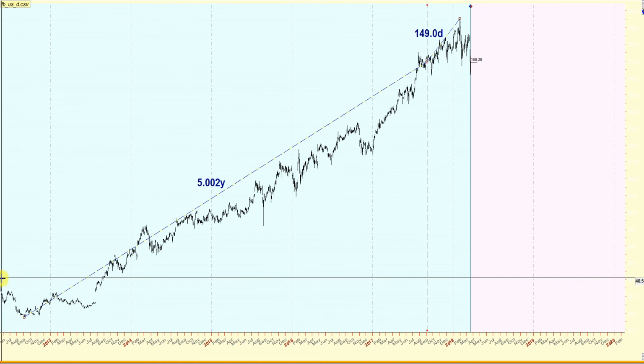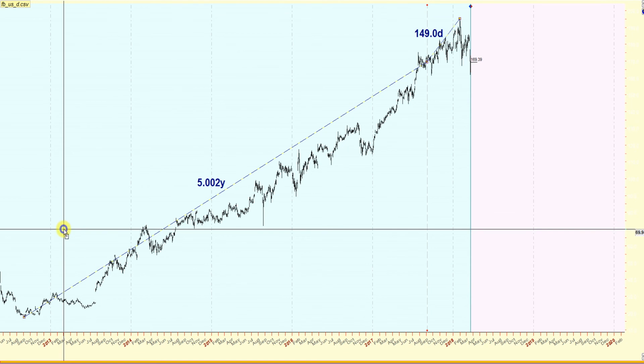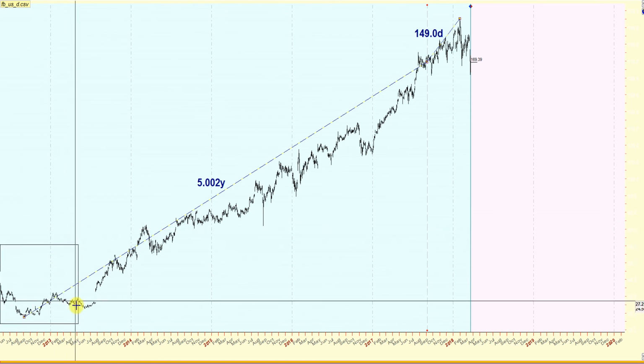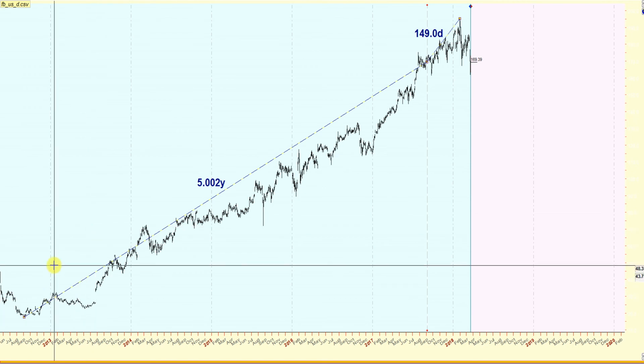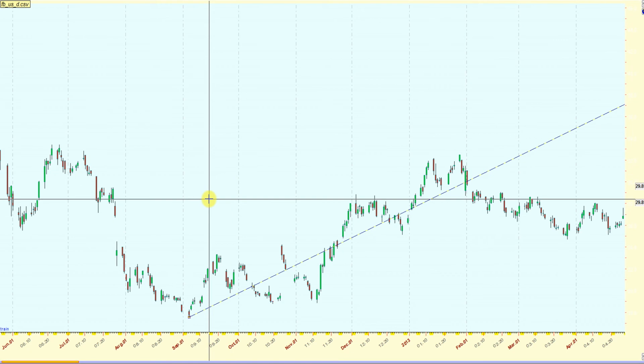Facebook came out in 2012. Let's look at the history. I want to show you something about Facebook that I find interesting. Could it be an actual possible top? We'll see.